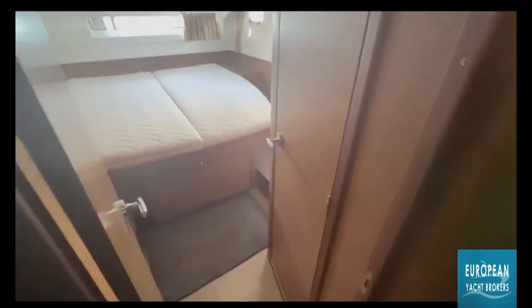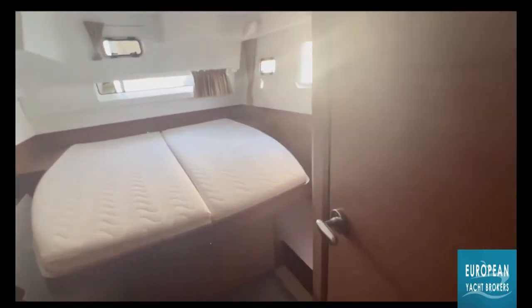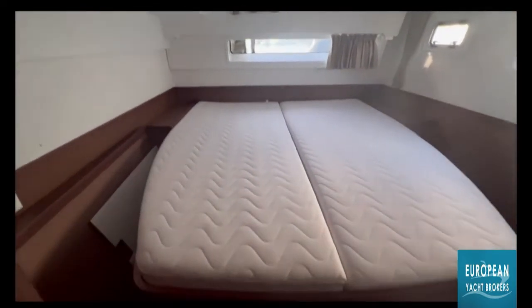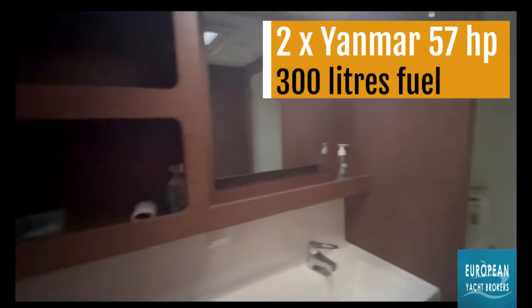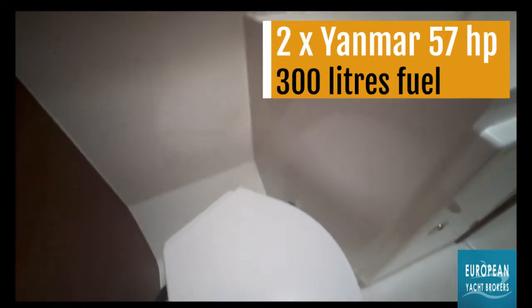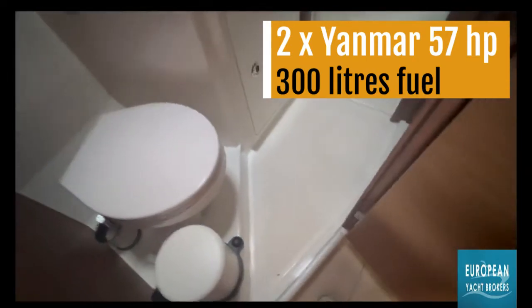It's Jersey registered, but it's no problem if you want us to put it in French, Spanish, Italian, German, or English. We are skilled in that department. Also, we can help you with a mooring. The particular mooring where it is at the moment in Spain is available, but we can offer moorings in Sardinia, in Greece. So it's pretty complete service.